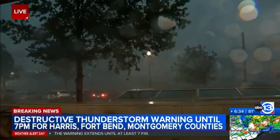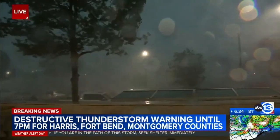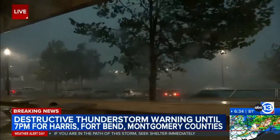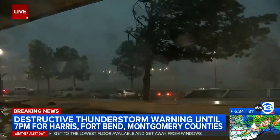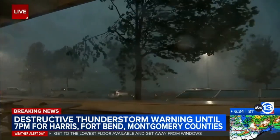Those extreme winds extend pretty far to the north and west as well. So you're going to see 60 to 80 mile an hour winds gusting for a good 15 to 20 minutes before the core of this storm moves on to the east of your particular location. The destructive thunderstorm warning continues. The tornado warning continues, Travis, until 6:45.